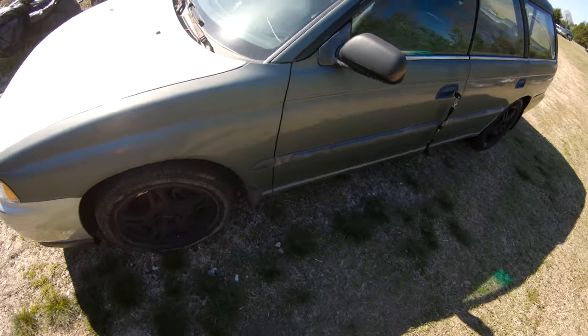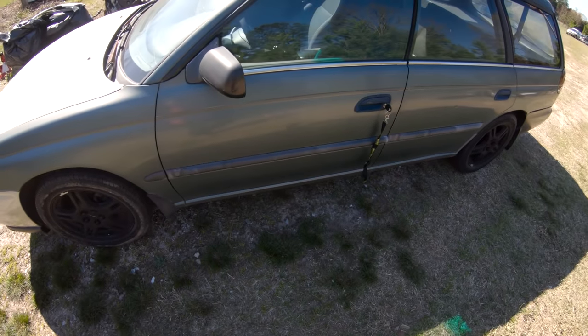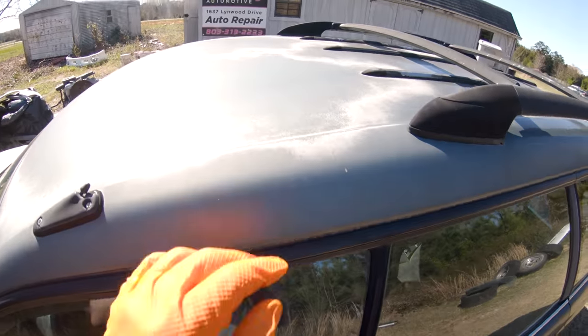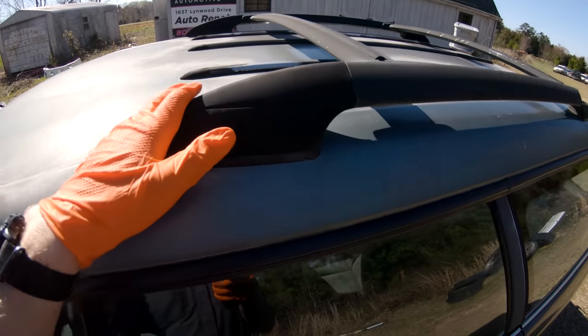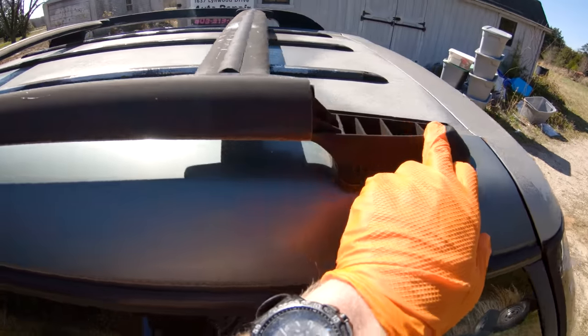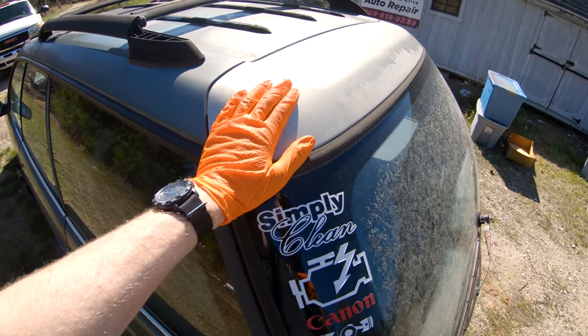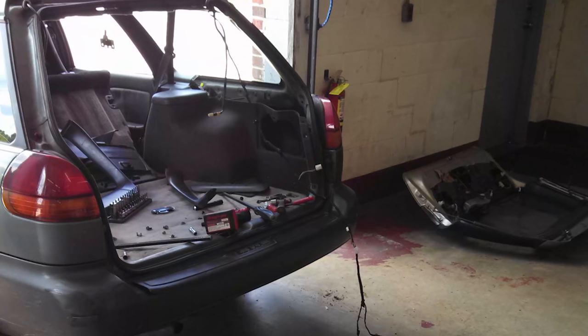As far as that, there are scratches, dents, and dings, typical of a 1995 model. Paint's burning off the top here. Missing this corner of the roof rack, which I do have to replace. Our hatch is gold because, well, I forgot.